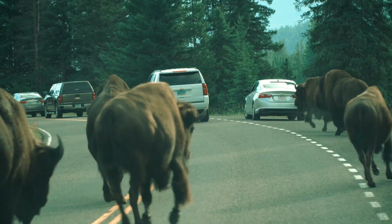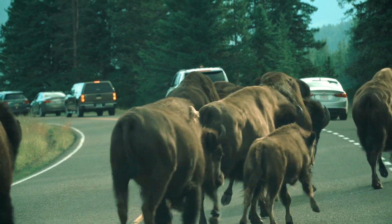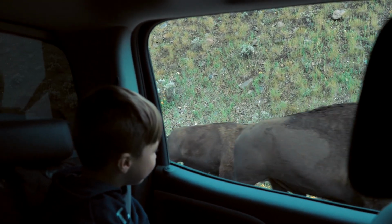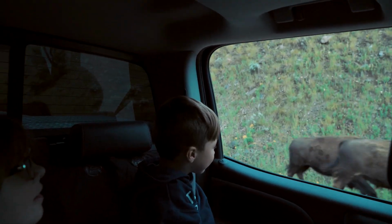They're sticking their tongues out. Oh, this is so funny. Okay. Hi, bison. That one is humongous. I love it.